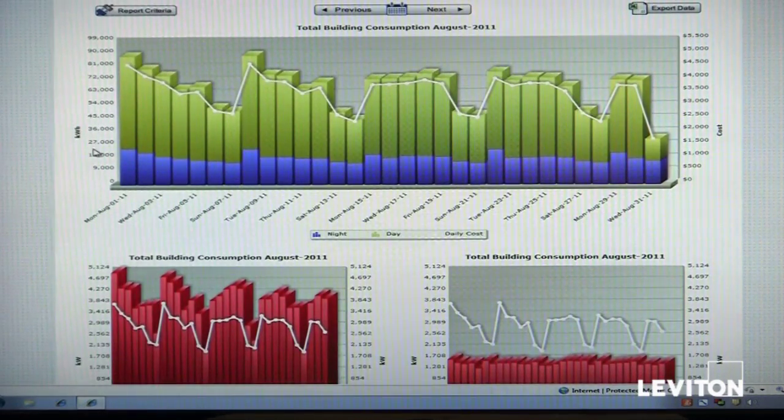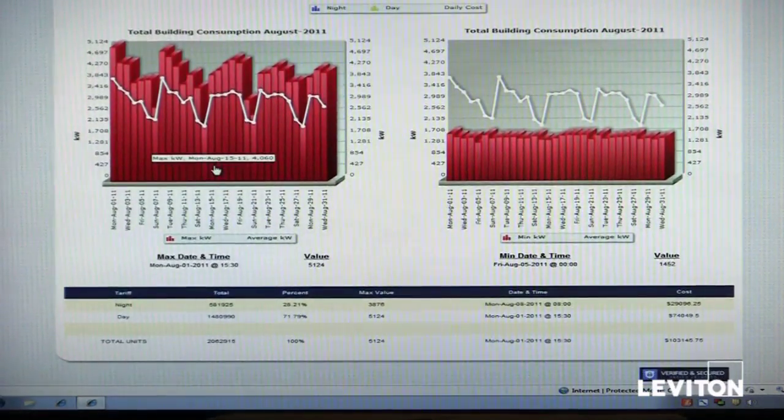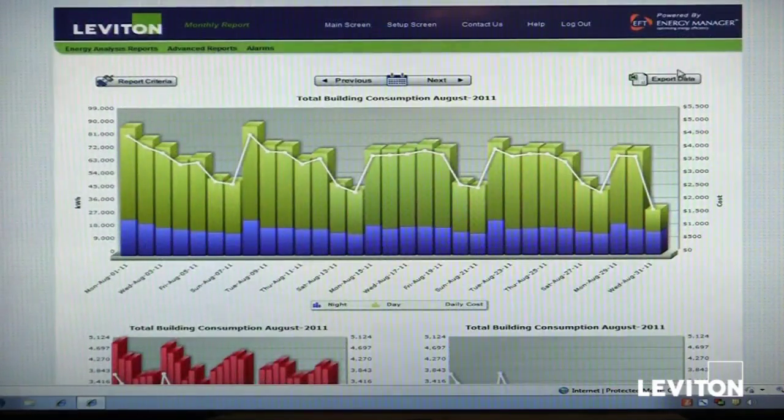Total kilowatt hours on the left-hand side, each day along the bottom axis, and again, total cost on the right-hand side. If we scroll down, we can look at maximum demand on the left-hand side, minimum demand on the right-hand side, same table worth of data below. The table data can be easily exported to Excel using a one-button click export data function at the top.